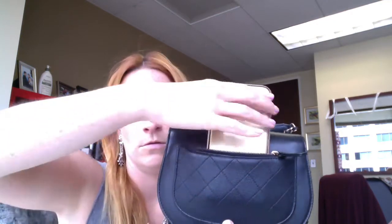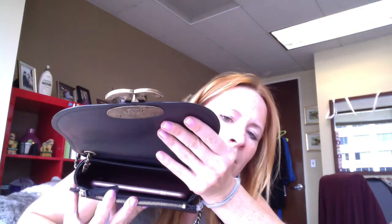Here, we'll try it really quick. So here is my phone. It's a giant iPhone 6. It's definitely not going to go in the pocket, so there's no way. The phone, though, can definitely fit in the bag. And I'm sorry, iPhone 6 Plus, it's the big one. But it can fit in easily, no big deal there, lengthwise.